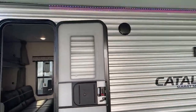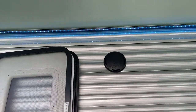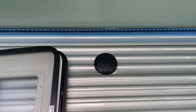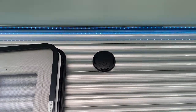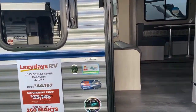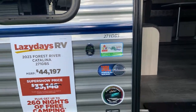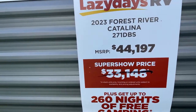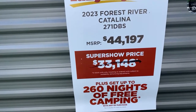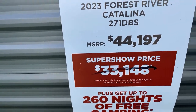Before we go, look, you got like disco lights up there. They change. They're not just one color anymore. It's an interesting little feature, but if you want to have a party outside and have the lights booming, it could be the coolest at camp. So this is the 271 DBS. It was 33,146, but if you want to call Christine sometime before the end of the show, I bet she's going to do a lot better than that since it crossed off.